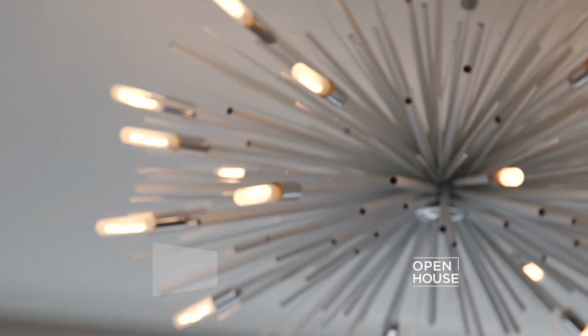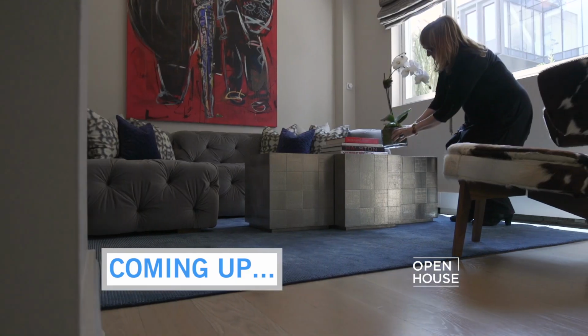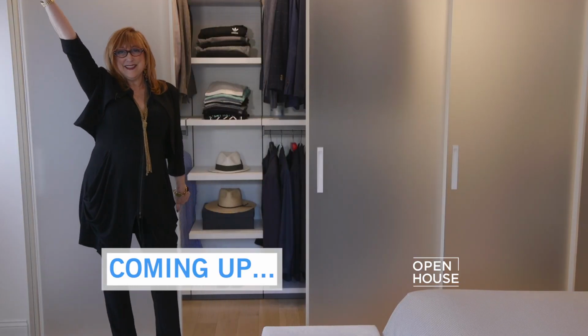We're just getting started with our look at celebrity pads, so stick around. There's so much more to see. My biggest challenge in designing this apartment for Ryan and Amelia was also the thing that made it the most fun for me, working with both of their styles and creating a new one together. See you after the break.